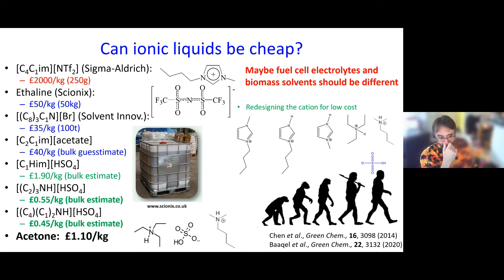The cellulose dissolving ionic liquids that made the field so famous are the ones in the middle. They're around 40 pounds a kilo. They're still 100 times more expensive than the product. The ones that we developed are about 40 pence, 45 pence a kilo. So they're about half the cost of acetone. So we're in the range of bulk organic solvents. And there are lots and lots of different options off of that.